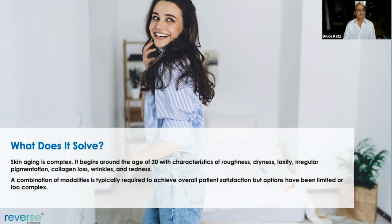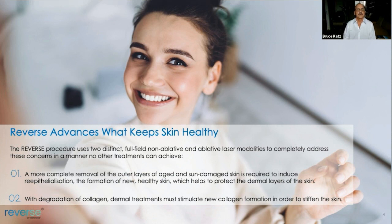What does it solve? Well, we know skin aging is complex. It begins around the age of 30, sadly, but with characteristics of roughness, dryness, laxity, irregular pigmentation, collagen loss, wrinkles, and redness. And a combination of modalities is typically required, as we know, to achieve overall patient satisfaction. But the options have been limited, or involving multiple devices becomes too complex. So Reverse advances what keeps our skin healthy.